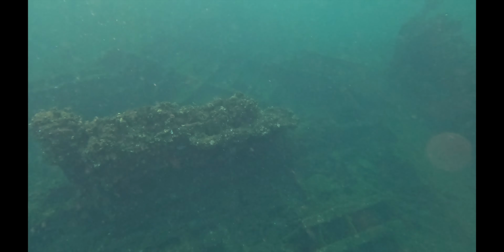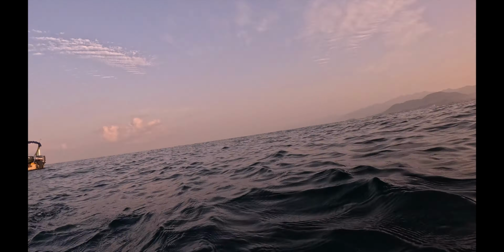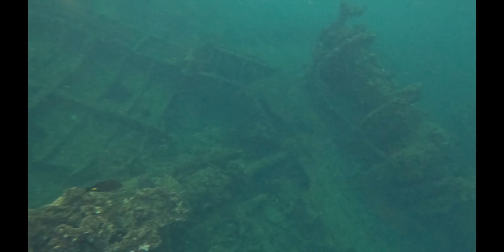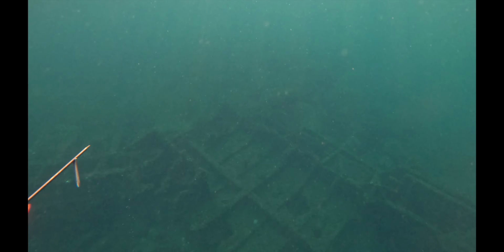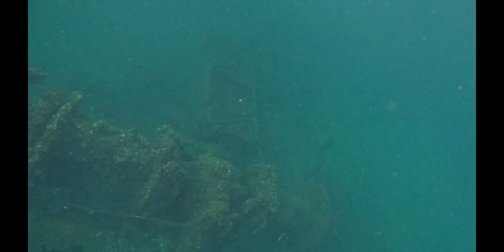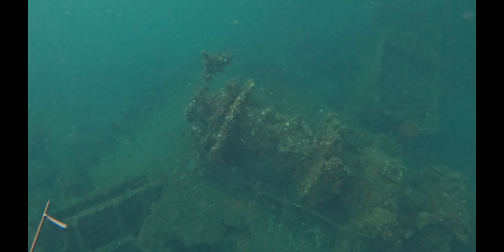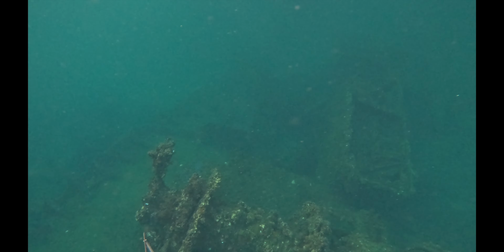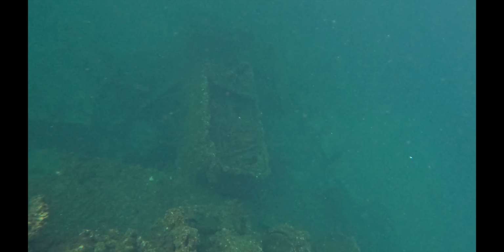This is a more modern shipwreck. It's a fishing trawler, steel hull fishing trawler. I'm not sure exactly when it sank, but it is never this clear. This is the first time I've ever seen this wreck in its entirety, and you can see big winch cables there. This container right here is still full of rope or cable or something.